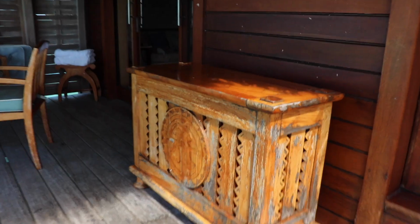So going back up the stairs, that's so pretty, I want that. And there's some extra towels there for you. We'll go back into our main room, and you can open up these sliding doors. Oh, they're hard.